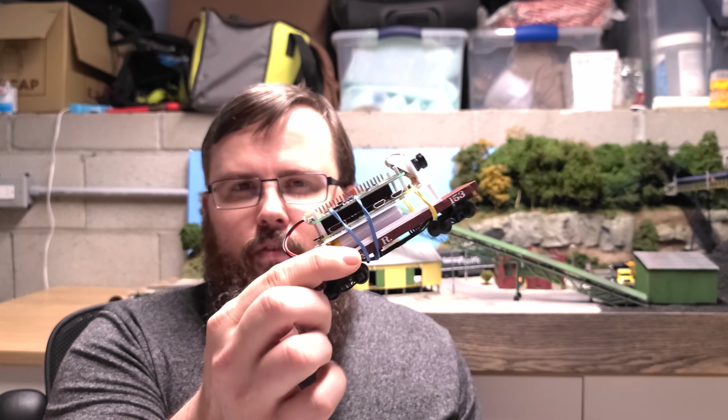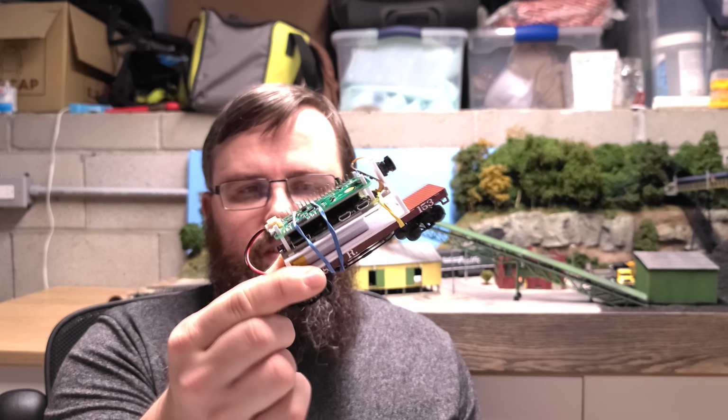You might have seen these before. These are our cam cars, our cab cam project. They allow us to give you a point of view from the engineer's seat as you traverse our layout. I figured I'd go over real quick what that whole setup looks like. So let's go over to my computer and I'll show you what the throttles look like.